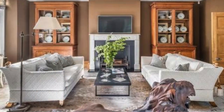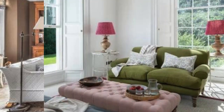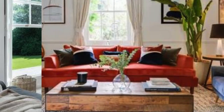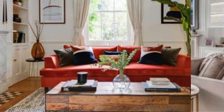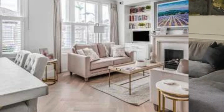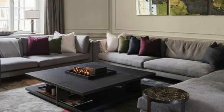To enhance the feeling of spaciousness, use mirrors strategically to reflect natural light and visually expand the room. Experiment with various shapes and sizes to add a decorative touch to your walls. Integrate smart home technology not just for convenience, but also to create a modern, interconnected living space. From smart thermostats to voice-activated lighting systems, these technologies can elevate your home into the future.